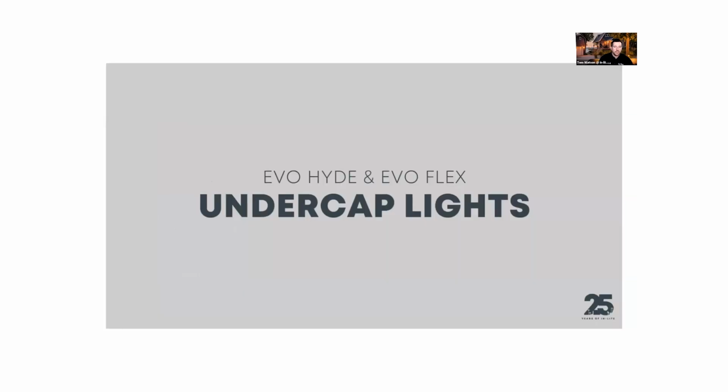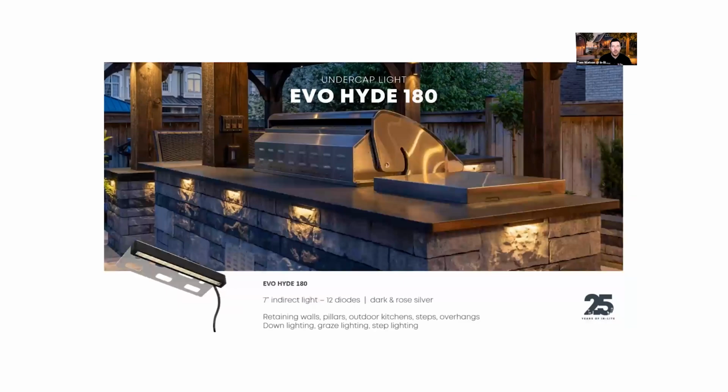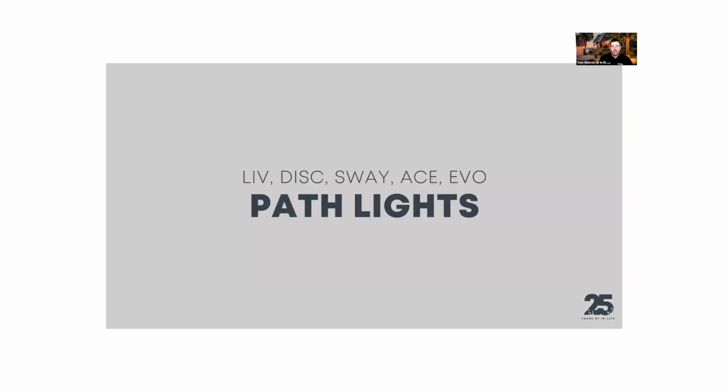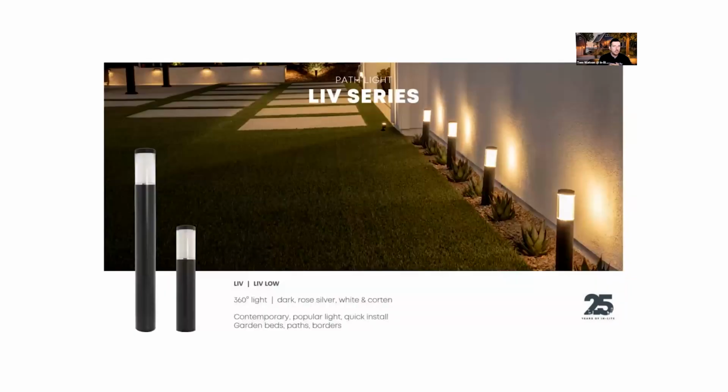And a few other fixtures and lighting effects that you'll see very commonly in your lighting designs are under cap lights. So anytime you have an outdoor kitchen, retaining wall pillars, post caps, anything like that, we have our EvoHide 180 here for that nice evenly distributed downlight. We have the big brother to that one, EvoHide 550, for those longer sections if you wanted to have that as well. And then your path lights, again, your spotlights and your path lights are going to be your bread and butter on the design, the most common in the space and the most versatile as well.